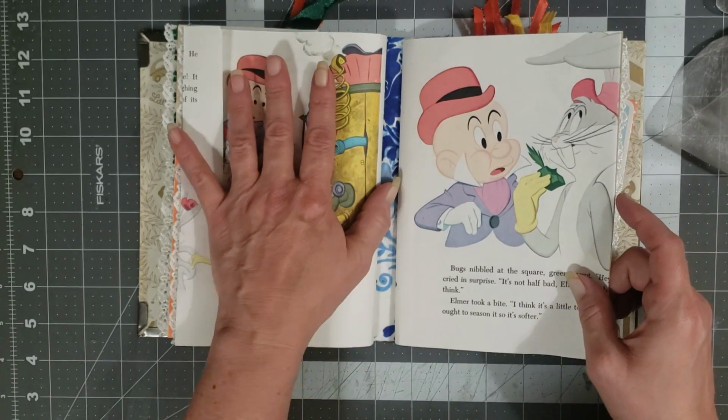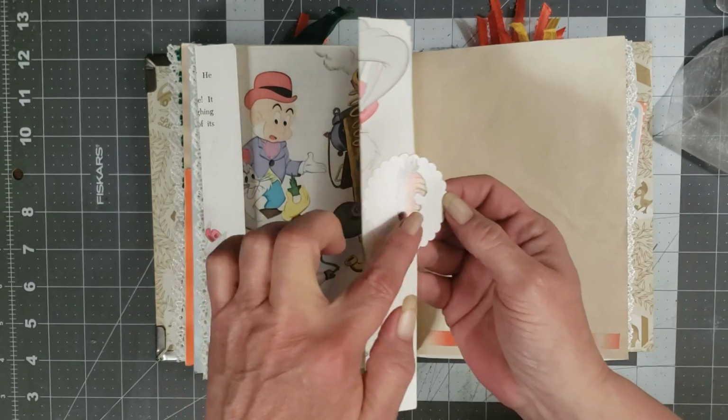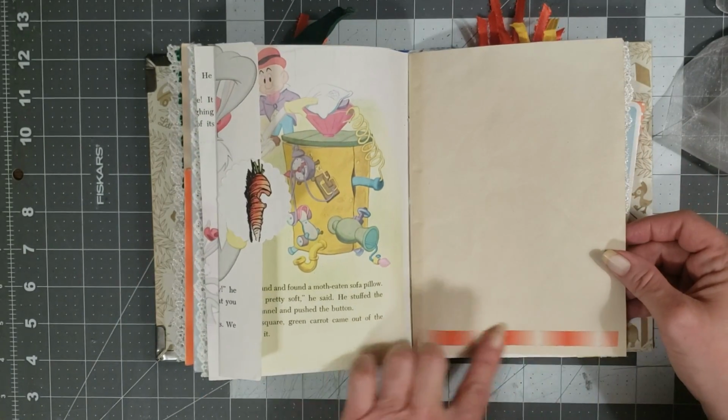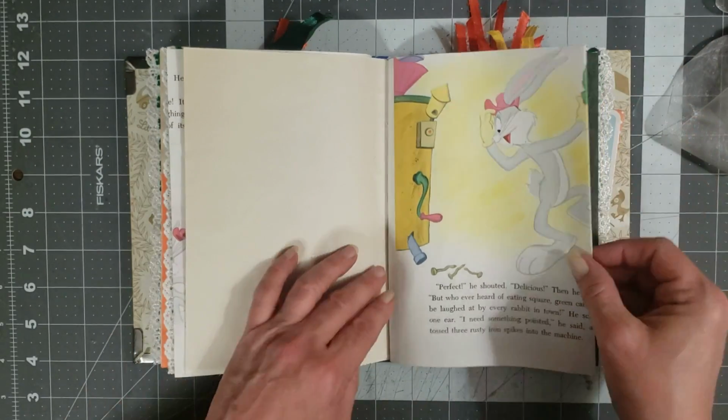Okay, so that's the end of the first signature. And then we start the second signature. Just put a little embellishment here, like a little tab. She's got some washi down on the bottom of this page. Hopefully you can see this okay. I'm sorry, guys.